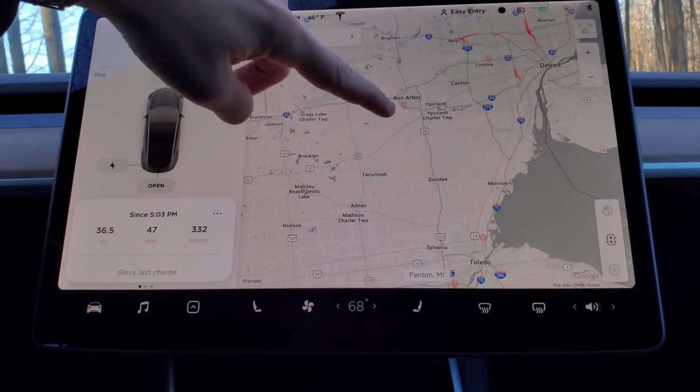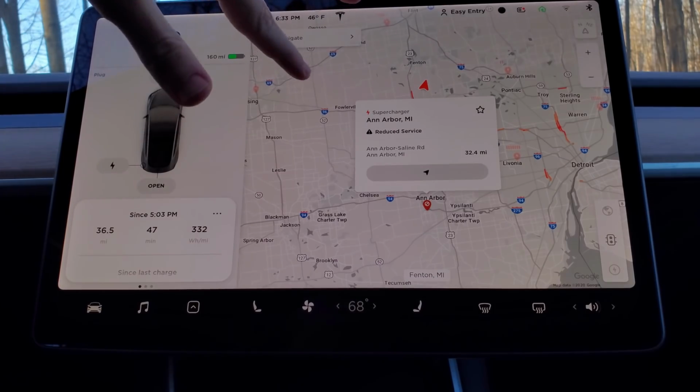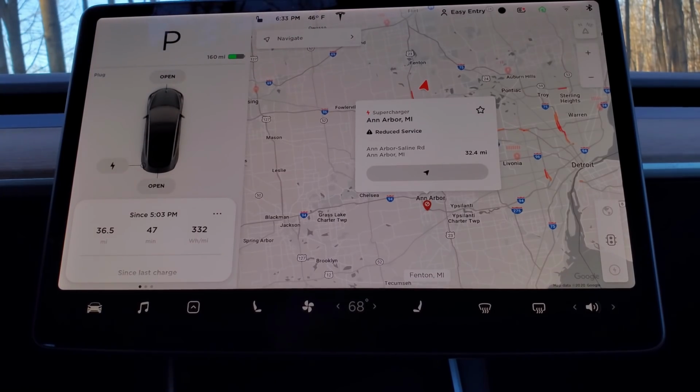It is interesting if you look at the Ann Arbor supercharger, which is one that I've used sometimes, it has said reduced service for, it's got to be over a month at this point, and plenty of people have been there and said it's working at full capacity. Nobody knows of any chargers that are actually slow or not working. So really strange. I was thinking maybe this new update would tell me 1 or 2 stalls weren't working, but still, this one's kind of a mystery.